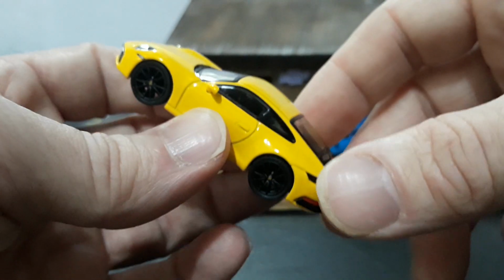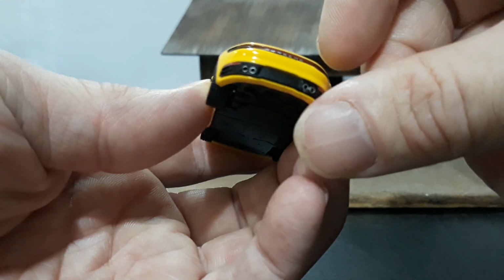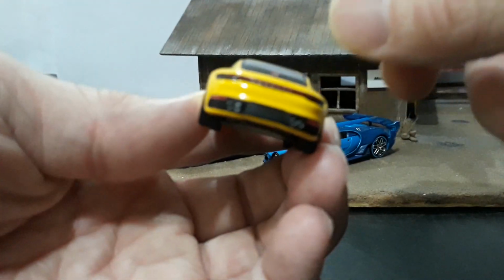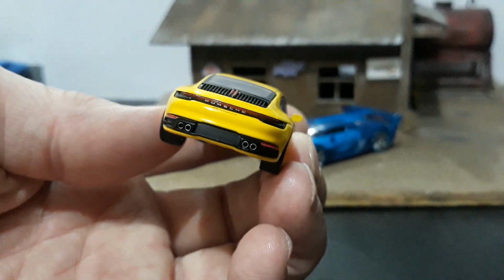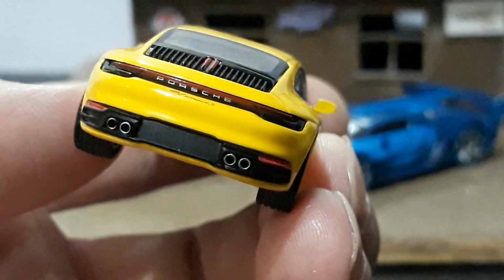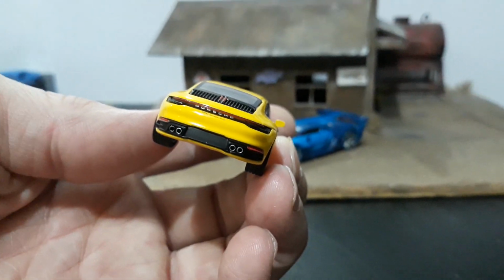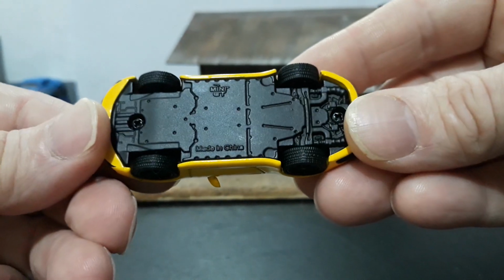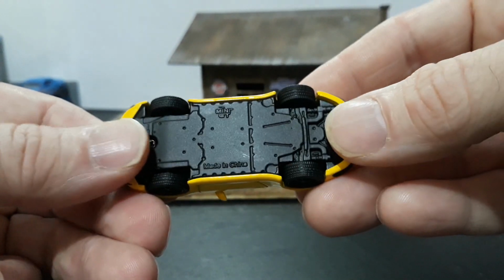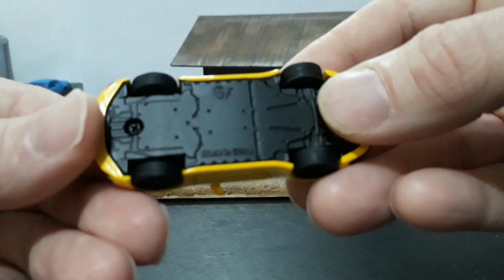Kind of tinted windows too. Silver trimmed exhaust tips, Porsche across the rear tail light panel. As you can see, the lettering there, very nicely done. So then the base, as always, metal, slight detail, and it's held together by button head Phillips screws.